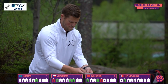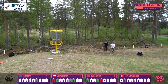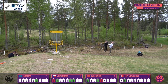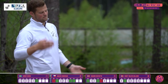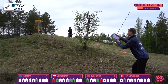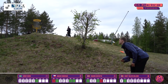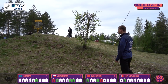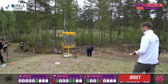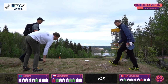He's not in the big fight again. Hakon up next. No stepper needed. Oh, maybe you needed that stepper. Yeah, stepper might have helped us a little. Just a bit low left for Hakon. Knut also not a stepper. Oh, no. Oh, that's dangerous. No. And that's going to be a bogey for Knut. Late in the round, that is not what you want to be doing.